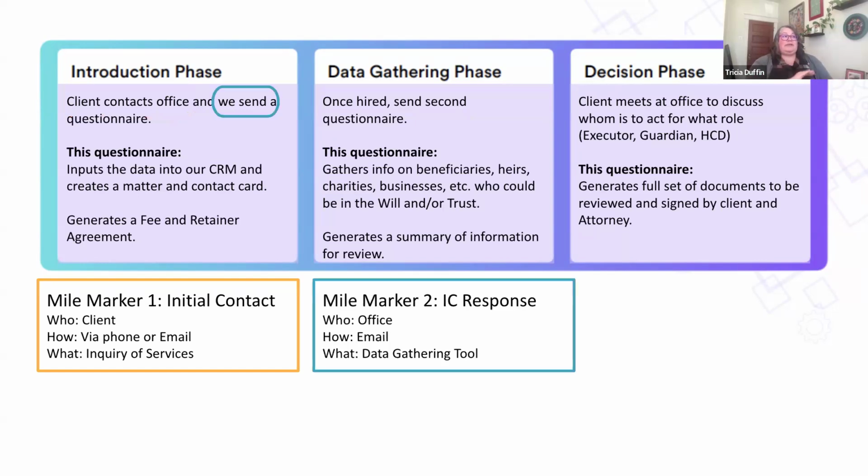What happens next is we will send them a questionnaire to get further, more in-depth information, a little bit more about if they're married or not, just basic information. What we really want to do is get enough information to create a fee and agreement letter and to fill in a matter and a contact card. So this is going to be an email response we give back to them with a link to our data gathering tool, or if you're lucky, a data gathering and document automation tool like Gavel. So that would be the tool that you could use to gather that data from the client.